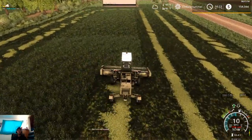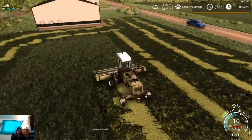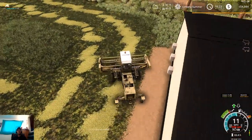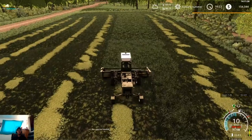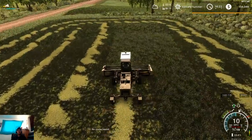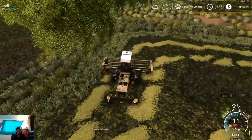We missed a couple little bits there, but that's okay. We got one more pass and we'll be done with this one, and then we can get on out of here and get this thing put away for the time being, at least. At least until we need it again if we do. What?